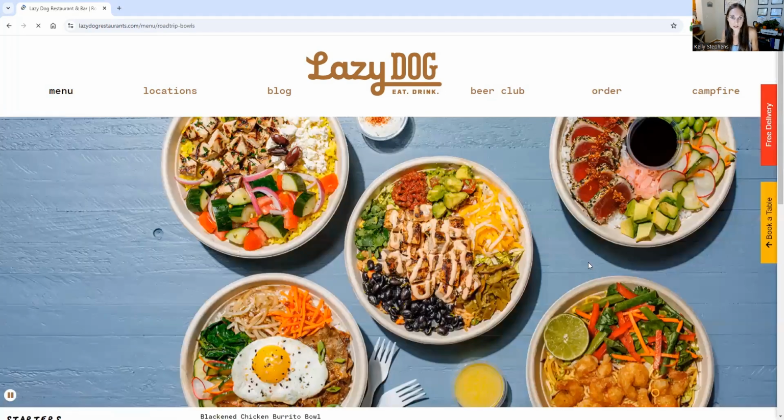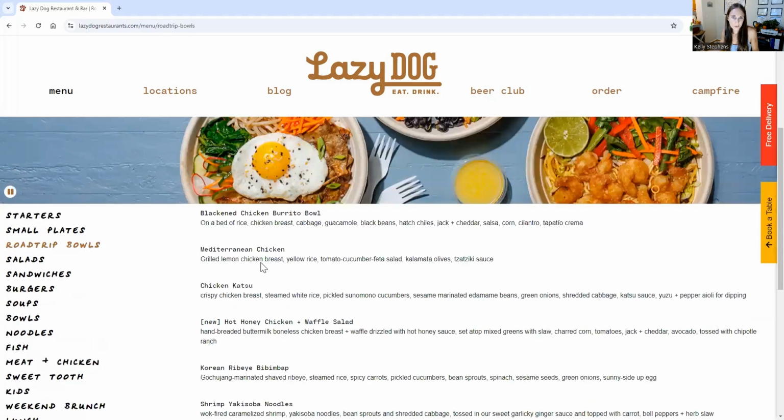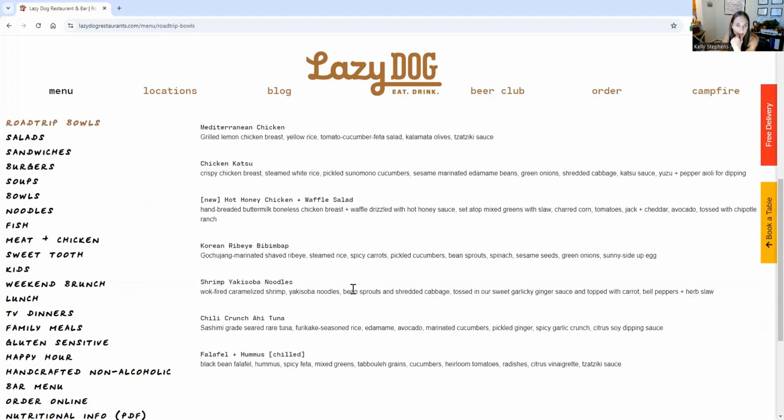Road trip bowls. Oh, these bowls look delicious. Chicken burrito bowl, Mediterranean chicken, just kind of looking down these. Okay, here's a falafel and hummus bowl I really like. It's got black bean falafel, hummus, spicy feta. So we would say no feta. Grains are okay. I don't really typically love to eat grains, but you can keep the grains in if you really want to. I would look at the citrus vinaigrette, and tzatziki is typically not vegan.